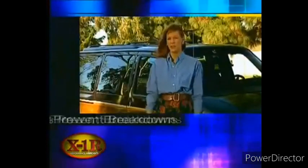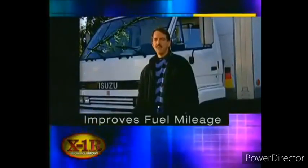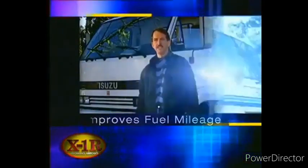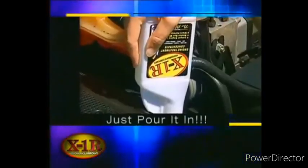I had my mechanic put in the X1R because I drive my children around a lot and I don't want to break down. I get 8 miles to the gallon in it. I put a bottle of X1R in it, now I'm getting 10. We used to get 10, and now we get almost 12 miles a gallon. It's so simple to use. Just pour it in and it works.